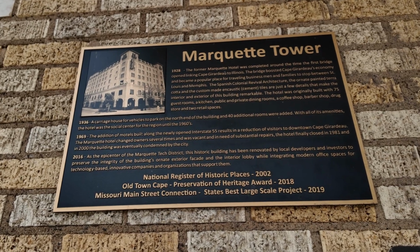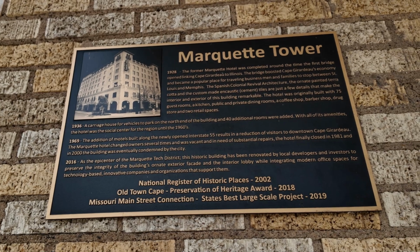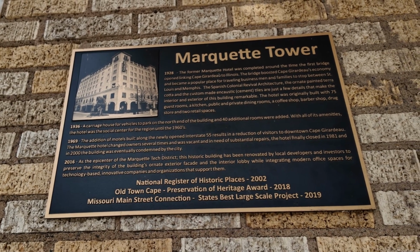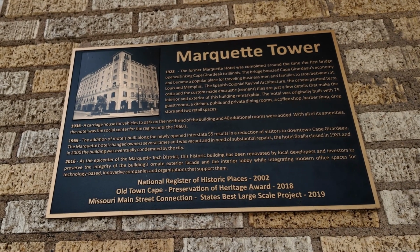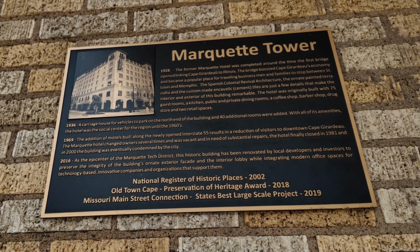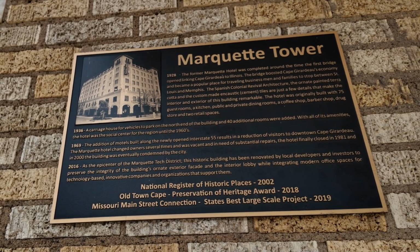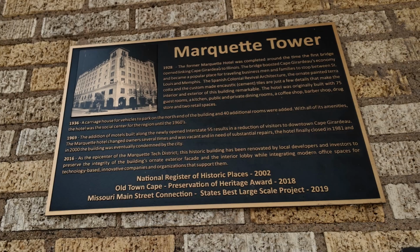In 1969, the addition of motels built along the newly opened Interstate 55 results in a reduction of visitors to downtown Cape Girardeau. The Marquette Hotel changed owners several times and was vacant and in need of substantial repairs. The hotel finally closed in 1981, and in 2000 the building was eventually condemned by the city.